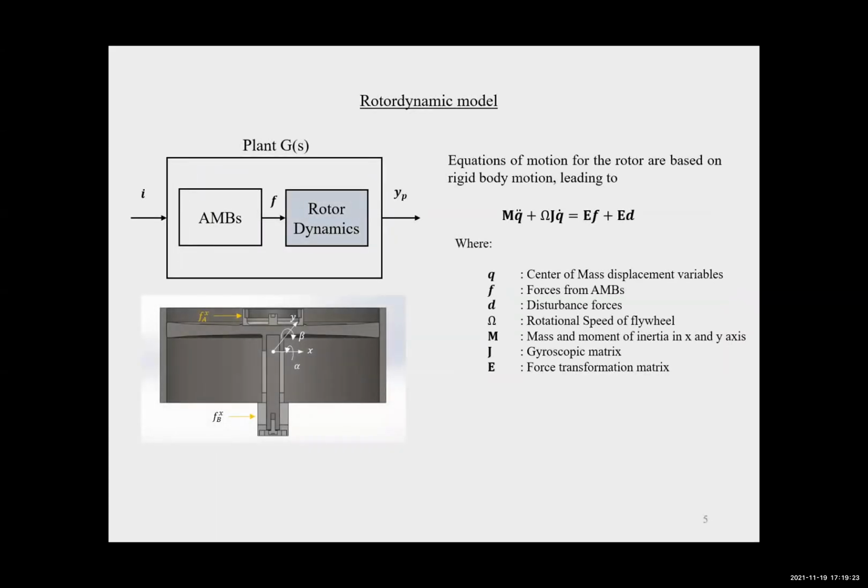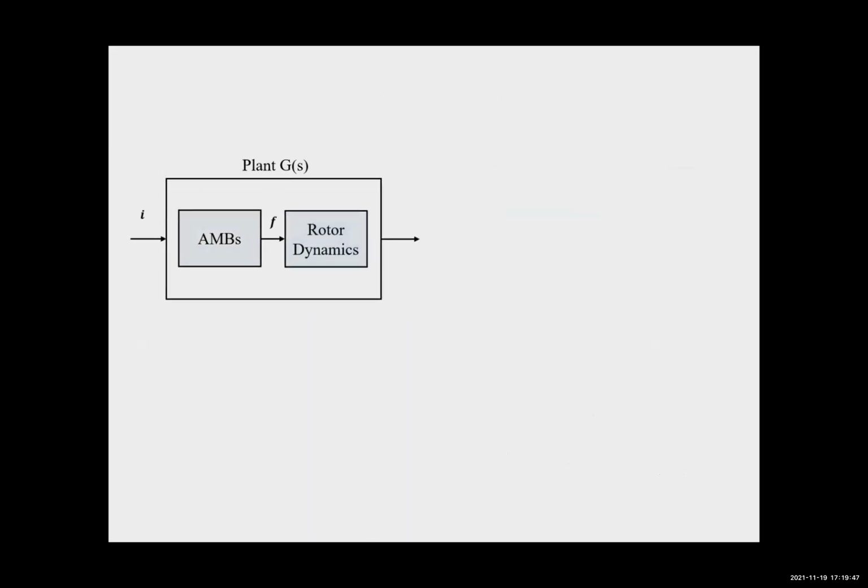In the rotor dynamic model, the equation of motion of the rotor is based on rigid body motion as shown here, where vector Q is the rotor center of mass displacement, F is the magnetic force, D is the disturbance force, omega is the rotational speed of the rotor, M is the rotor inertial matrix, J is the gyroscopic matrix, and E is the force transformation matrix.